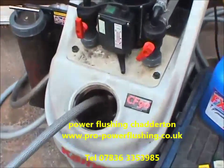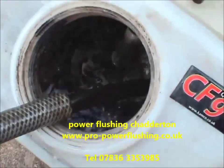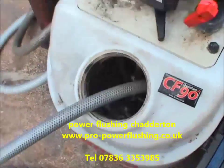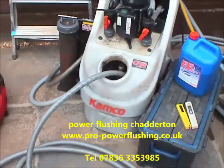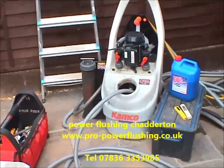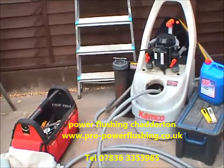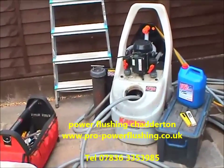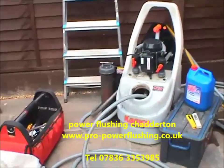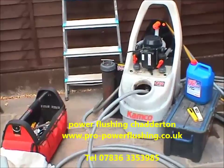We'll just show you the water now. We've got it on dump mode. Oh yeah, you see that? That black sludge and rust coming out of the system, and that's what power flushing is all about. It's about removing all that sludge and rust out of your system, just so the system will heat up a lot better. The customer will be able to turn the boiler down. You get more heat out of the system, the boiler should be quieter, and it's just all a win-win situation.